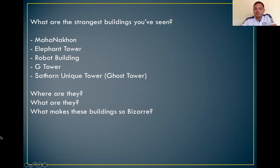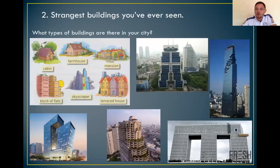And also, what makes this building so bizarre? Definitely, you can talk about their design, their structure, their construction, the way they were built. And the purpose, for example, the ghost building. Up to now, it looks like a monument. No one lives there.